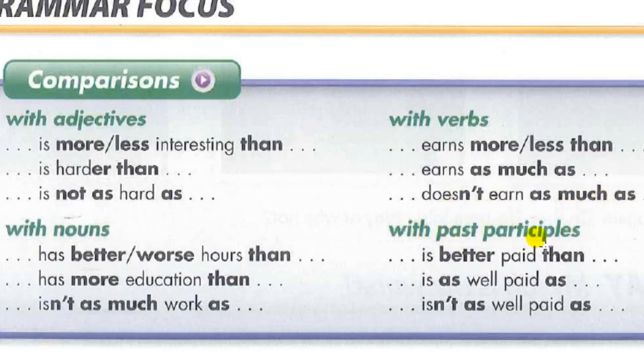With past participle, here the PP. You have the verb in present, past, and the last thing, PP, past participle. Pay, present, the past, paid, the PP, paid. So here we use the PP as an adjective. A is better paid than B. A doctor is better paid than a nurse. A doctor is as well paid as an accountant in a bank. A doctor is not as well paid as a bank manager.